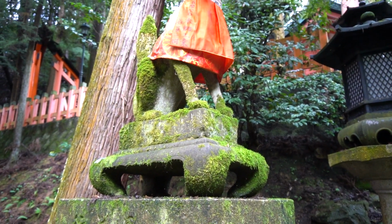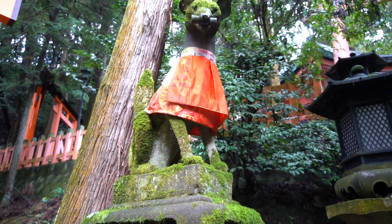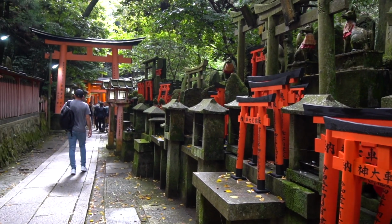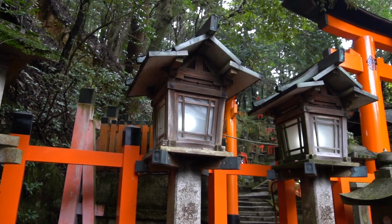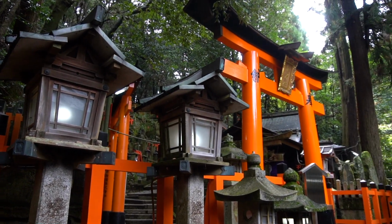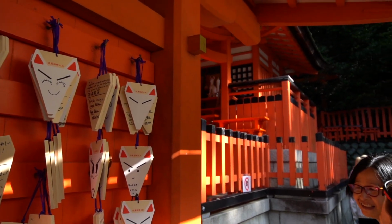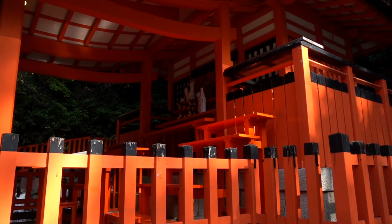Also, you will find many statue foxes near the trails, also known as kitsune in Japanese, and they are considered the messengers of Inari. That is often why you will see them holding something in their mouth as a message, as being the messenger for the god.